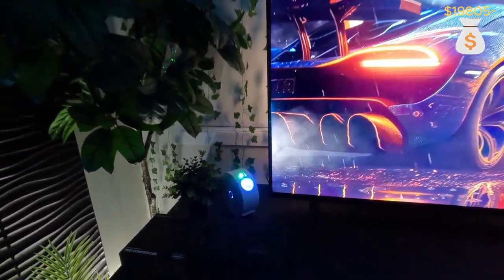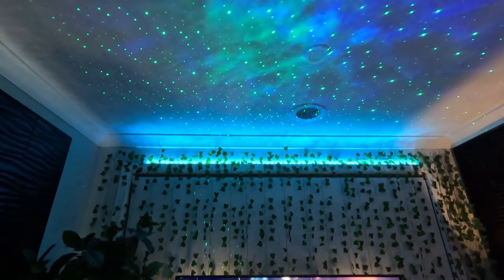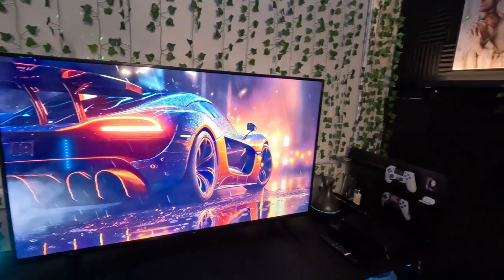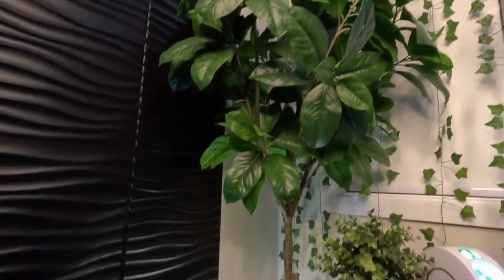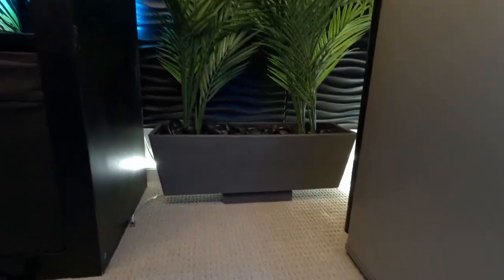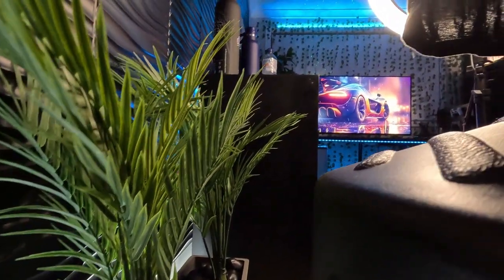a really cool Galaxy light projector for only $50 that really takes away from the fact that this is just a plain white ceiling. I also got these vines off Amazon for $40 just to add some character to this wall, which is actually a window. We have some more artificial plants from IKEA, including these ones that we put in some planter boxes with some black pebbles, elevated on a paver to really give it that tropical look.